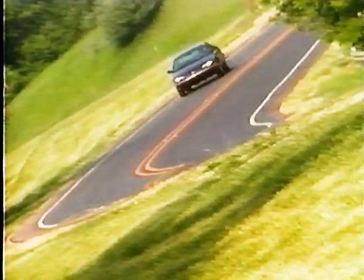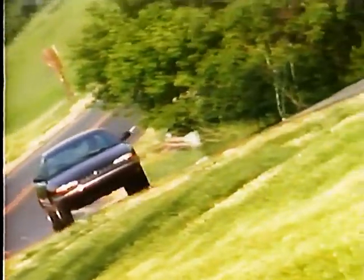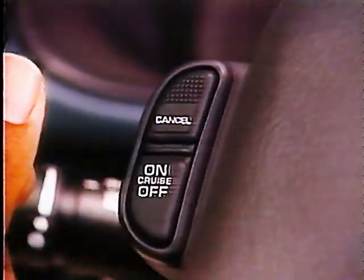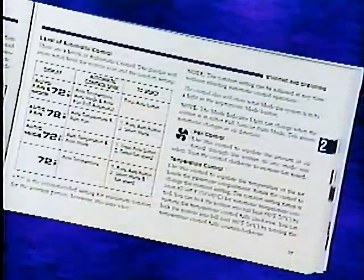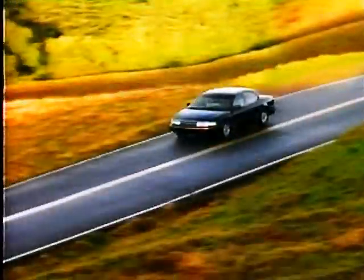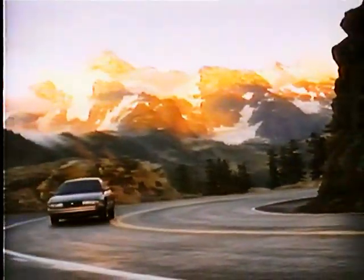Now that you've had a chance to learn more about your vehicle's special features and technology, you're ready to enjoy your car on the road. But remember, this has just been an introduction to some of your car's more popular features. Reading your owner's manual carefully is the real key to understanding your vehicle. Once again, welcome to the exclusive family of LH Vehicles. And remember, be sure to always buckle up.